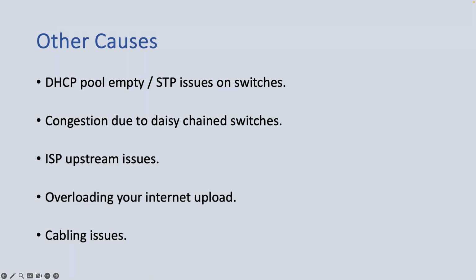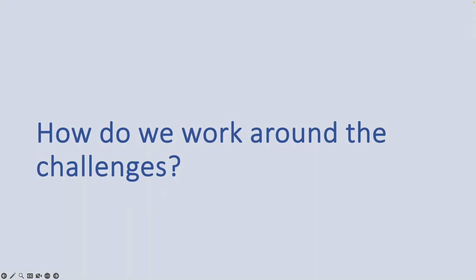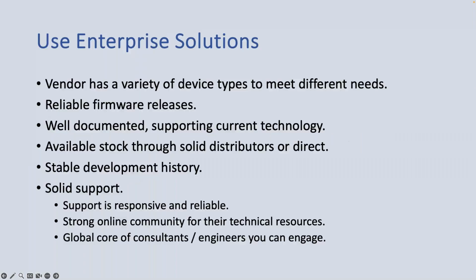So for example, your network issues, such as your DHCP pool being empty, or running into STP issues on switches, congestion due to a daisy-chained switch situation, upstream issues with your ISP, overloading your internet upload, or just flat-out wiring issues of various types. So how do we work with these challenges? What do we do to get around them?